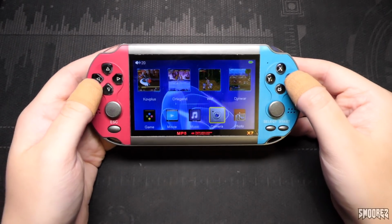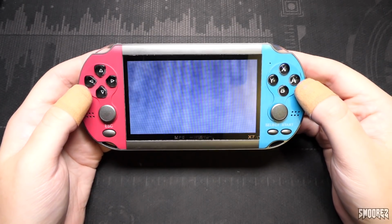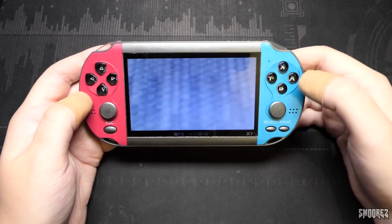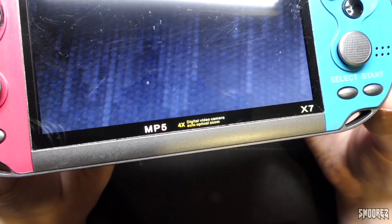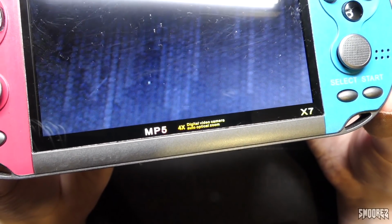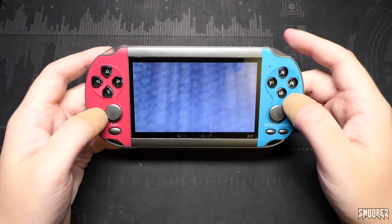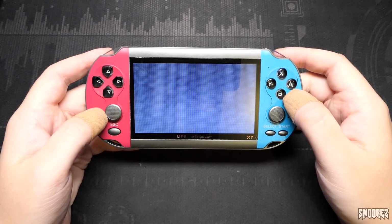We have camera up next, which looks a little something like this. Now, if you do remember in the listing that we talked about for about 10 minutes, this does say that it does video, and including this right here that has digital video camera 4x auto optical zoom. I have pressed every button on this device. This does not take videos. You just, that's it. You've taken a photo.